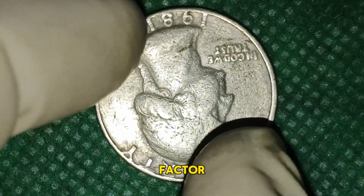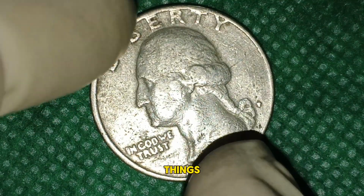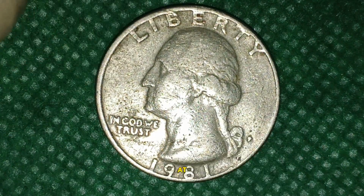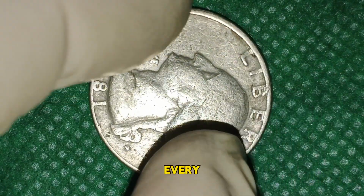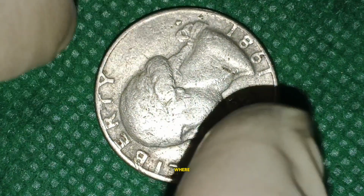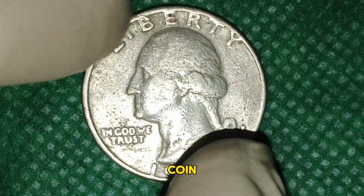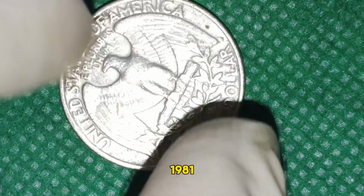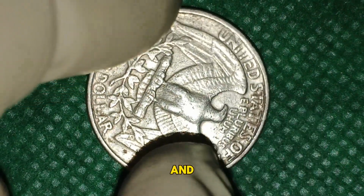But the biggest factor in that $1.7 million price tag is a combination of all of these things: a flawless mint state, an incredibly rare error, and the right buyer at the right time. It's important to understand that prices like that don't happen every day. That kind of value comes from intense bidding wars at high-end auctions where wealthy collectors are determined to own a one-of-a-kind coin. The coin that sold for $1.7 million wasn't just a nice 1981 P quarter. It was a perfect storm of rarity, perfection, and demand.